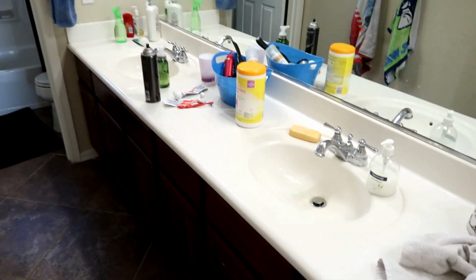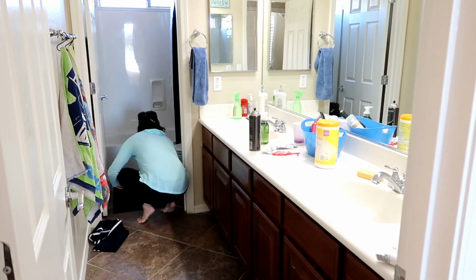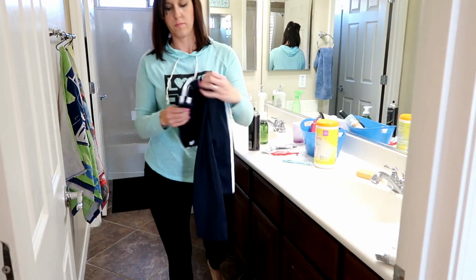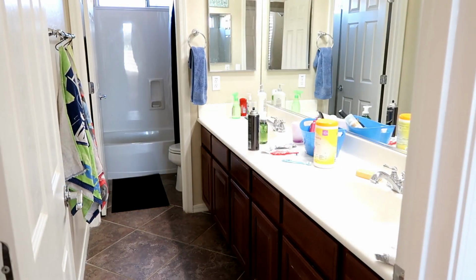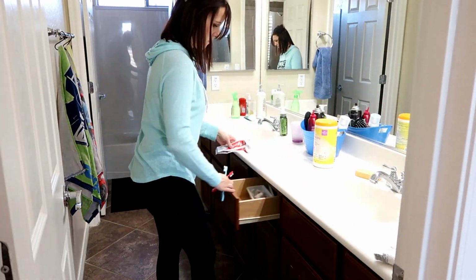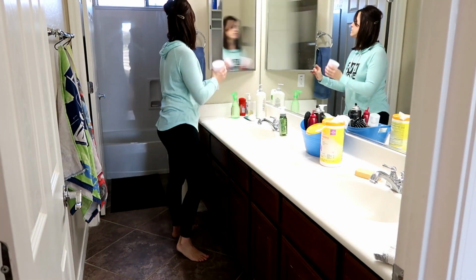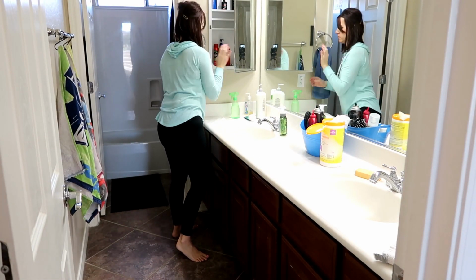So I haven't touched this bathroom in quite a while because this is my boys' chores to do every week. But as you can see, they sometimes leave items laying wherever. So I just came in here and gave it a really quick wipe down. Just use some Lysol wipes. These are actually the Great Value brand or the Up and Up, something like that. But gave the counters a good wipe down and cleaned the mirror and picked up a little bit.